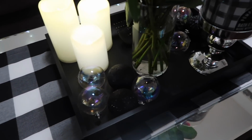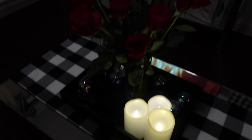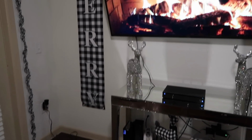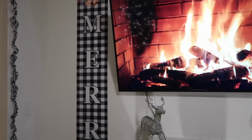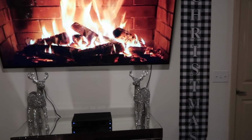And then I put some ornaments in this tray. I got the tray from At Home. And then I have the remotes in here as well, just to keep everything organized. And then over here I have this sign that says Merry. It's like a banner. And then this one says Christmas. I got that from Amazon.